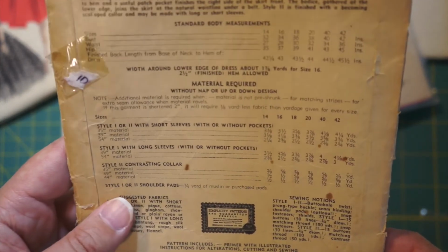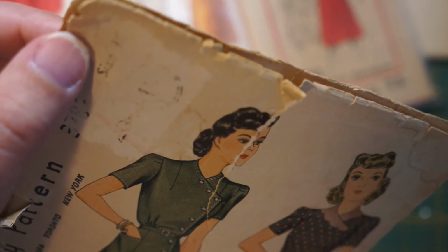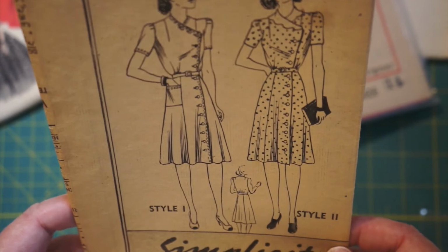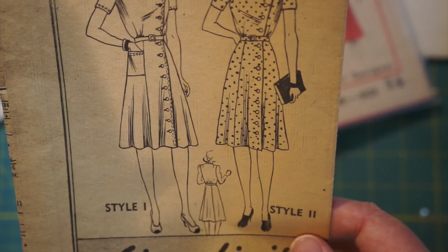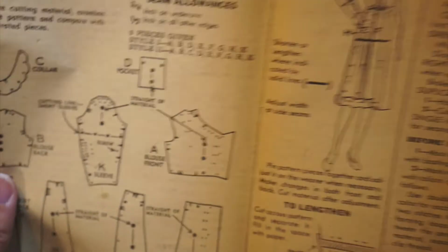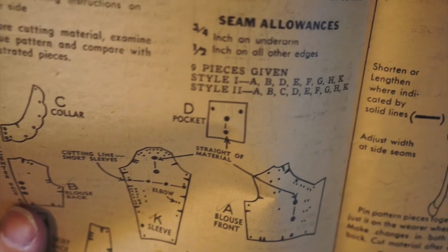So this is Simplicity 3782. I think that says size 16. Let's look at the inside on this one. How cute are they? She's got a book. She looks like a book in this drawing. What is a book? She's going to the library. Coming from the library. But I need to figure out how to get my hands on that piece for size 16.